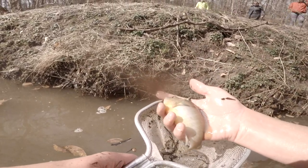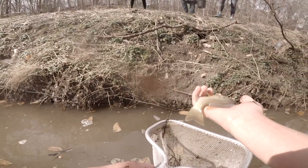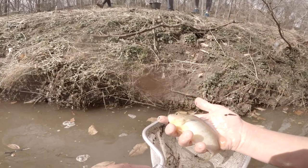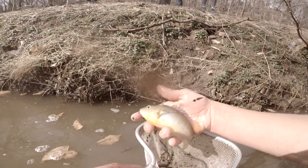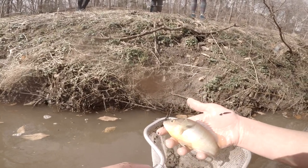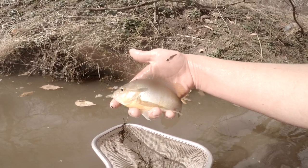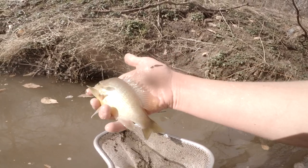What the hell? What did you find? Another one, even bigger. Wow, look at their underbelly. Yeah, it's a red breast sunfish. Like an egg yolk. Oh my god, look at his fins.